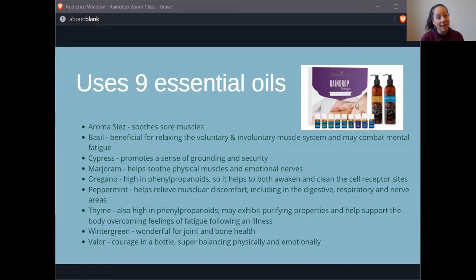But aromases is fantastic for soothing those sore muscles. Basil is going to be really beneficial for relaxing the voluntary and the involuntary muscular systems. And it may also combat mental fatigue, a lot of times by breathing in that aroma of basil. Then you have cypress, which promotes a sense of grounding and security. There's a lot of other things that cypress is beneficial for as well. Be sure to look that up. Then you have marjoram, which helps to soothe physical muscles and emotional nerves.